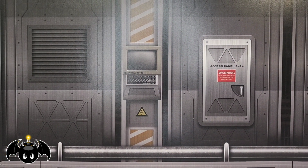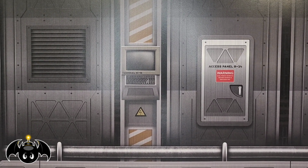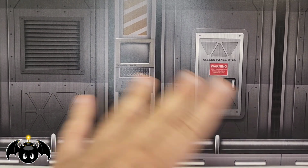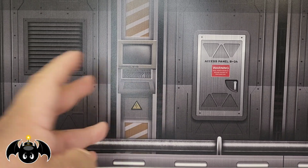Okay, now we're going to move on to ones that are a little more sci-fi, which is a little more my vibe and things like that. So this is really cool. This one's called the Spaceship Corridor, which I think is great, man. This can work for so many different figures, which I think is great.